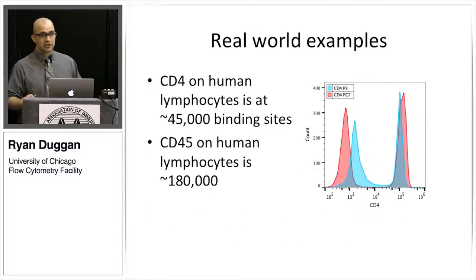So to put this into perspective, CD4 is expressed on human lymphocytes. It has between 45,000 and 50,000 binding sites on your average CD4 cell. So you can see on most instruments we're able to at least detect 10-fold less than that. Some instruments we can detect even less than that. And CD45 is even brighter on the lymphocytes, about 180,000 binding sites.